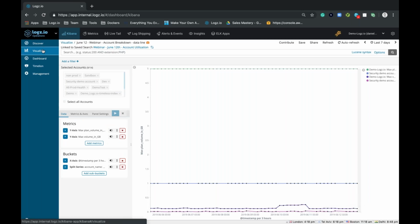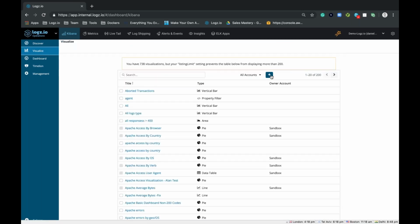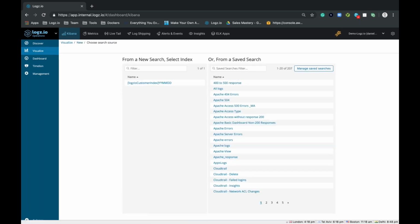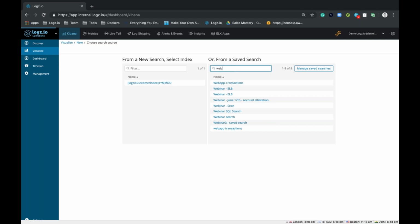Now we're going to add an additional visualization. The next one will be the data table. The data table will be really helpful in case you have many sub-accounts. We can see a breakdown per account so we can make sure that we are properly dividing our data. For this, we're going to use our saved search once again.